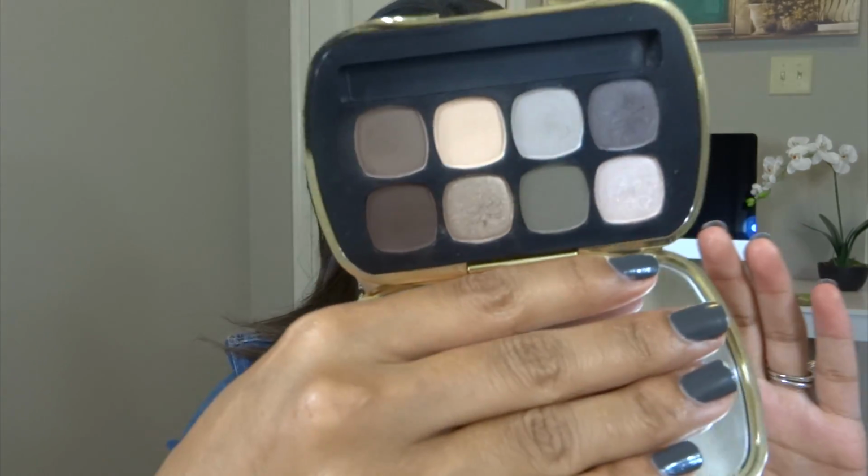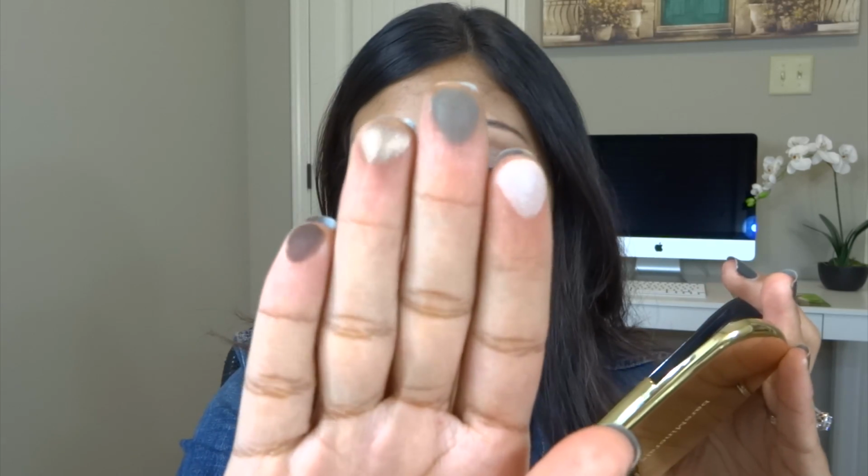You can do something really, really deep and smoky. You can do something really neutral just for every day. I think I may have posted pictures of this on my Instagram. I'm not sure. I may have taken pictures and forgot to post them. That totally happens. But pigmentation is crazy amazing.